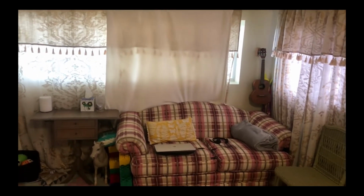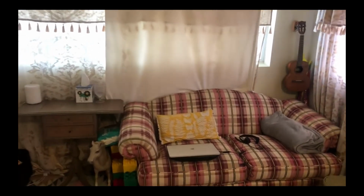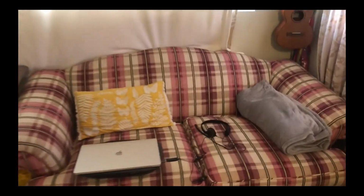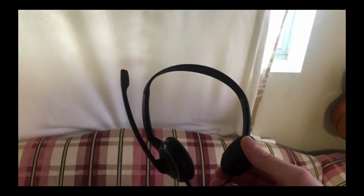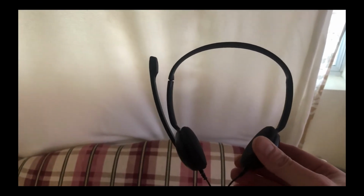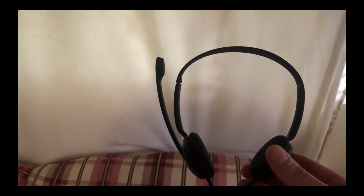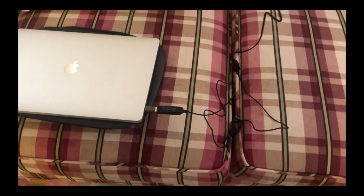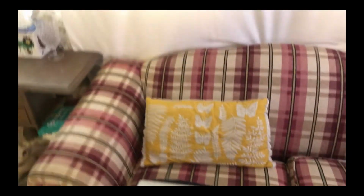So this is where I like to work when I'm doing my webcam sessions. I like to be comfortable on the couch with my laptop, and I bought a relatively inexpensive set of headset and microphone, and that's really helpful. It just improves the sound quality of your voice that's being recorded, and it helps you hear better and more easily, and drowns out some of the background noise. So an inexpensive USB headset can really go a long way. And then I've got my laptop.